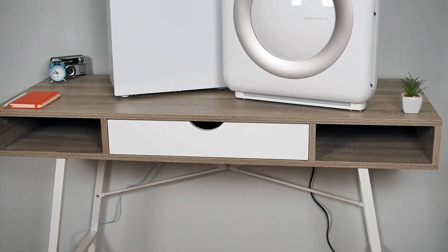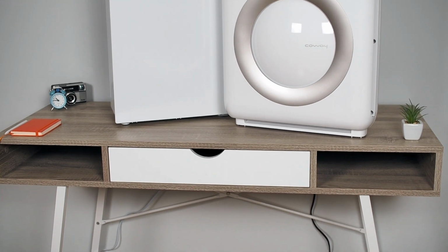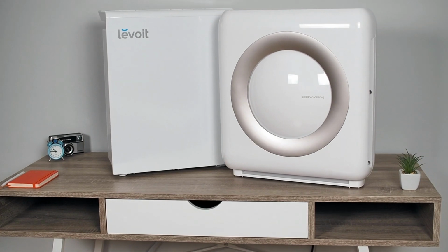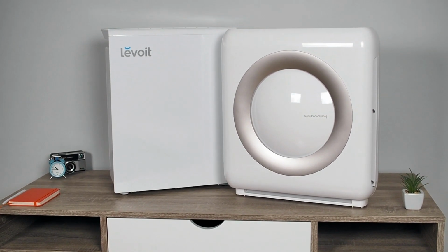Even though the Coway won this battle, you can't go wrong if you go with the Levoit air purifier. After all, they both are well-performing and good-value air purifiers.